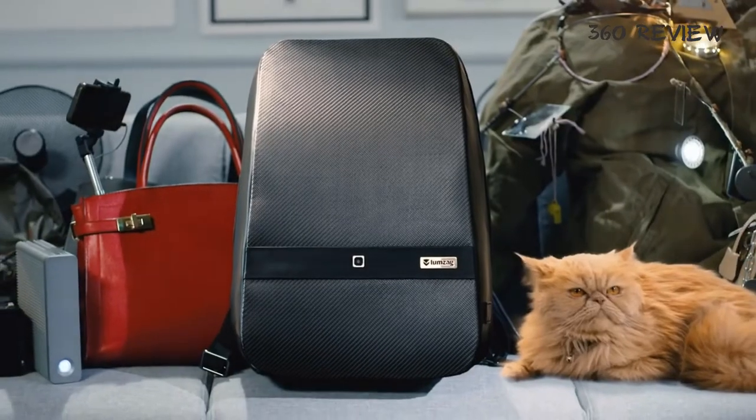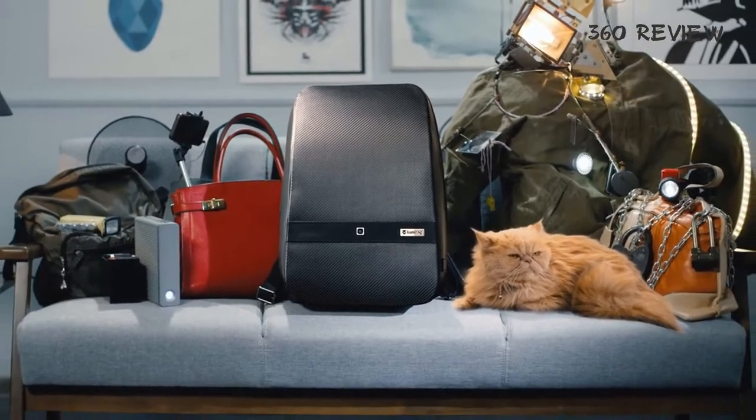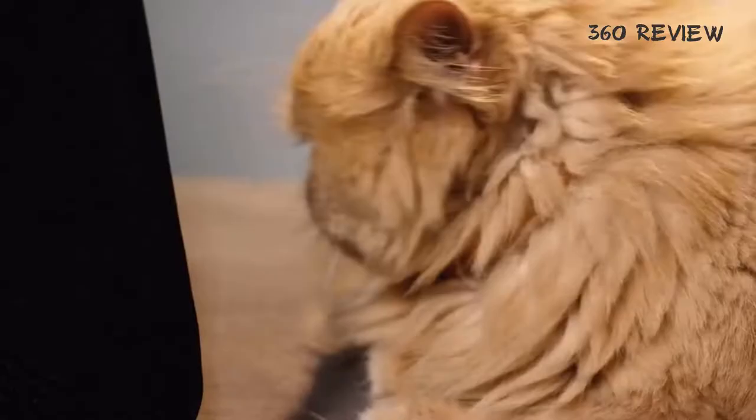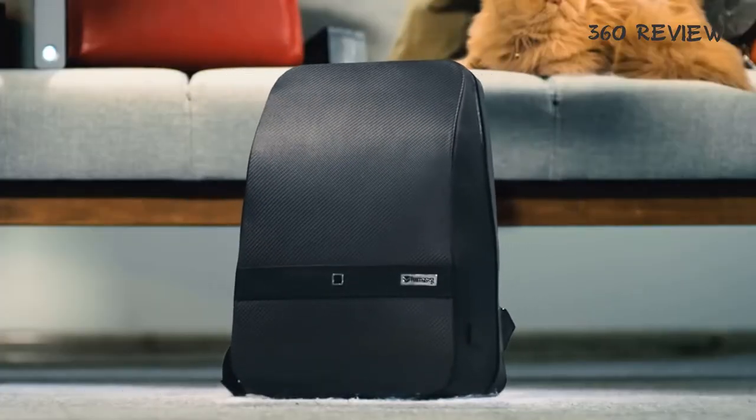Loomzag is where perfection and innovation meet. Get rid of stress with the most innovative backpack. Loomzag makes your life easier, smarter, and more secure. And it solves almost all of your everyday problems. Okay, all of your problems.